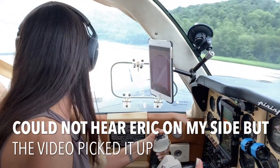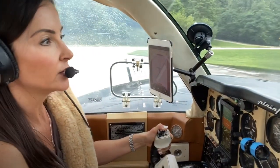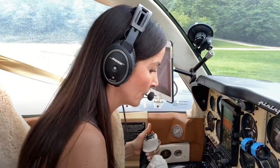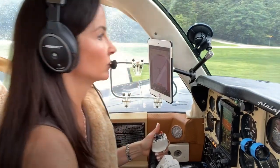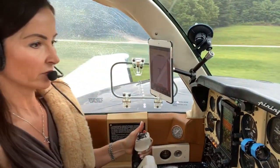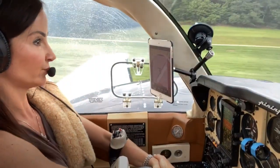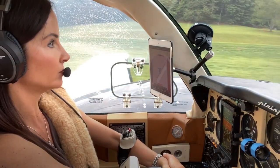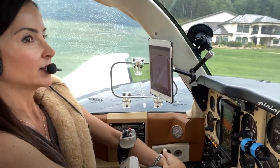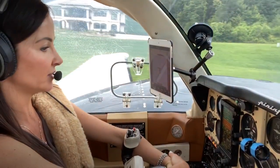Heaven's Landing traffic, Baron 1879 Lima, back taxi 23. And whoever was on the radio, I cannot hear you. All right, well, welcome to Heaven's Landing. The wind was calm, everything was good. Just glad to be here. It was a long day, but so worth it.